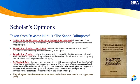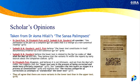There you go. Basically what she's saying is you have one text that is being created and then erased, and a new text is being put over it over time. You can see an evolution in the text within that one palimpsest. And I would tend to agree based on what I'm seeing so far, but obviously we still need to do more studies on that. She explains this by saying that the various categories of corrections were attempts to standardize the lower text.